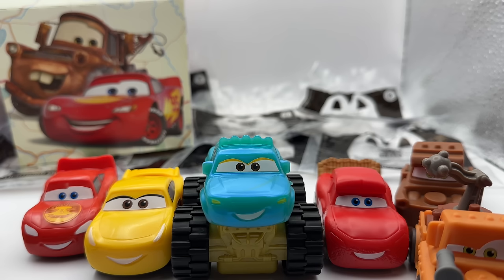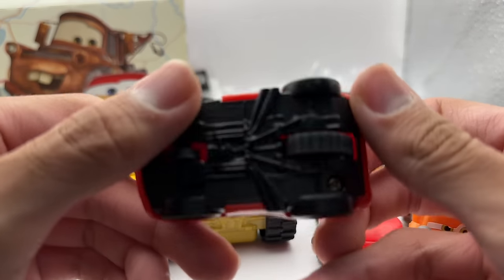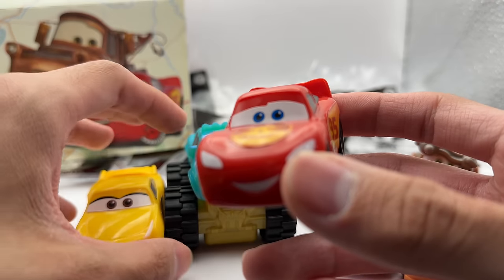Also, let me know, do you think these cars are better than the 2006 collection? Now that's a question that's gonna get heated in the comments. Personally, I like them both. They both offered something different.